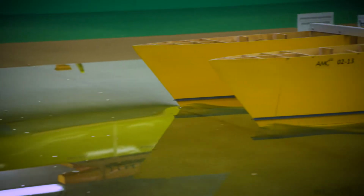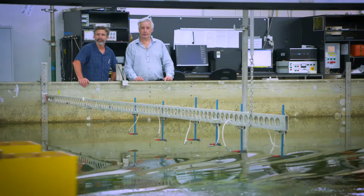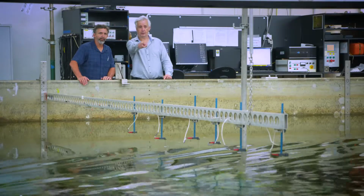Wave wake is a term that we use to describe the waves that are generated by either boats or ships as they move forward. It's a scientific term once we start looking to quantify what those waves are doing as the vessel progresses at different speeds and through different water depths and through different coastal regimes.